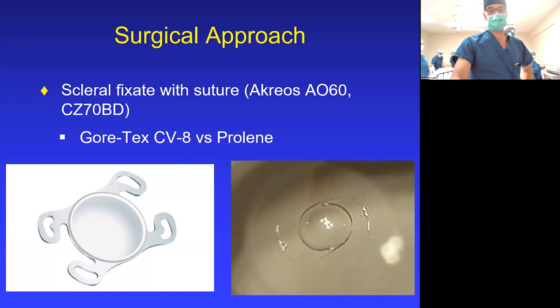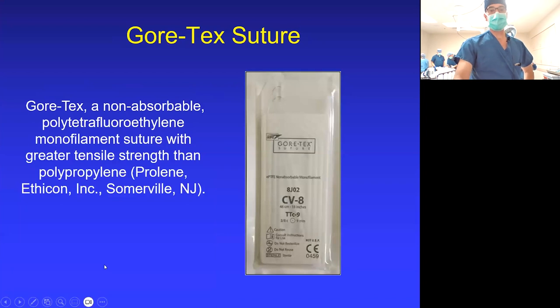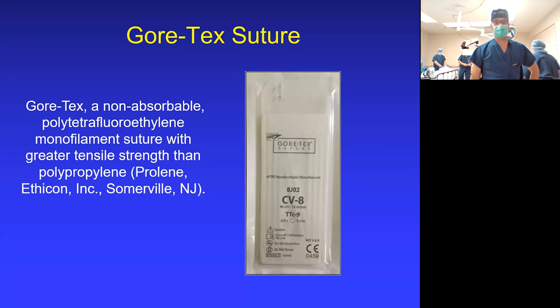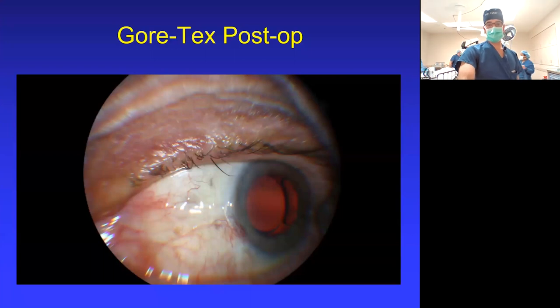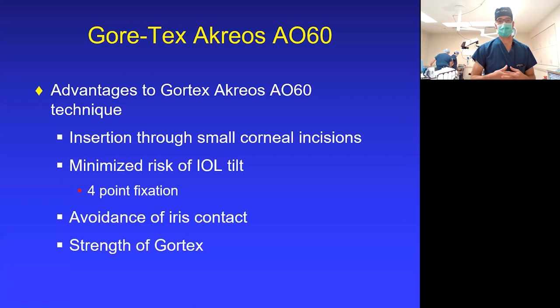So I abandoned that technique in favor of the Akreos lens, which has 4-point fixation, which we're going to show you today. And we use it with a Gore-Tex suture, which is a non-resorbable, monofilament suture, with very strong tensile strength. It's also thicker. We don't need the needle. It says CV8 on it, but we don't really use the needle in most cases, rarely. And I've never had one of those break. You can see the Gore-Tex is actually very tough to pick up in the subconjunctival space here. It's right here. Very difficult to pick up. Once it heals in, it's kind of scleral colored. There's one on each side, about 4 millimeters apart where it enters the eye.